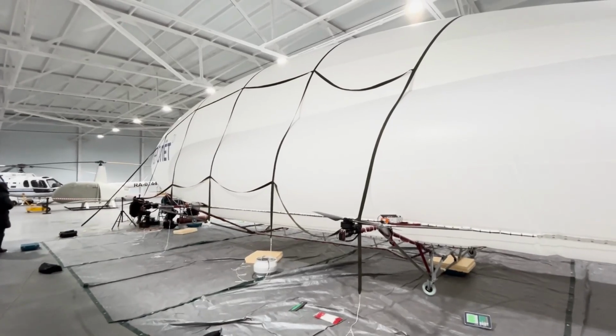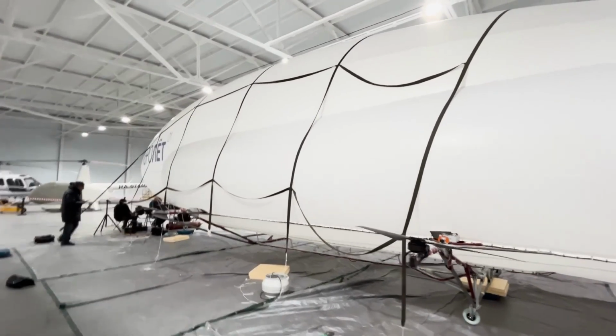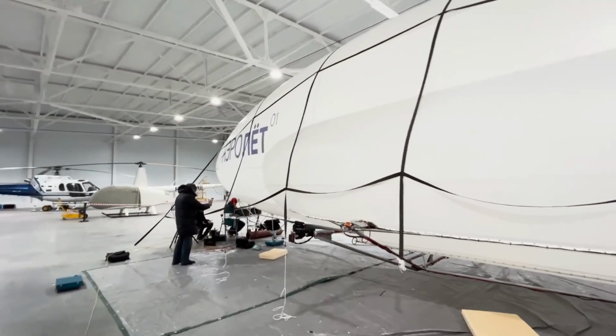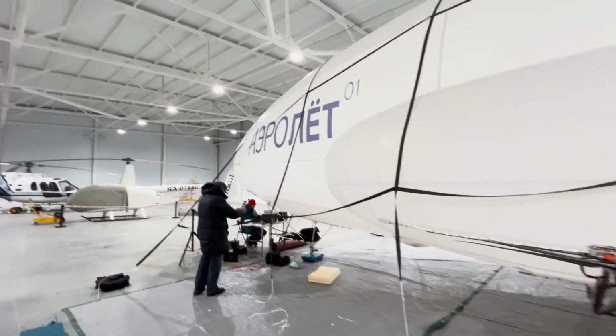Hello friends! We're once again at the airfield in Voskresensk, where we are continuing to work on the AEROLÖT-01 project. We've just carried out another thorough control weighing of the aircraft.